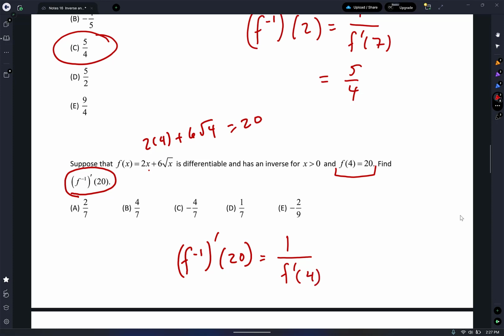4. I can find the derivative pretty easily of that function, no? I can find it pretty quick. f prime of x is equal to the derivative of 2x, which is 2. This is 6x to the half, so plus half of 6 is 3, x to the negative half. See? I'm going to rewrite it: 2 plus 3 over square root of x. That's f prime of x.